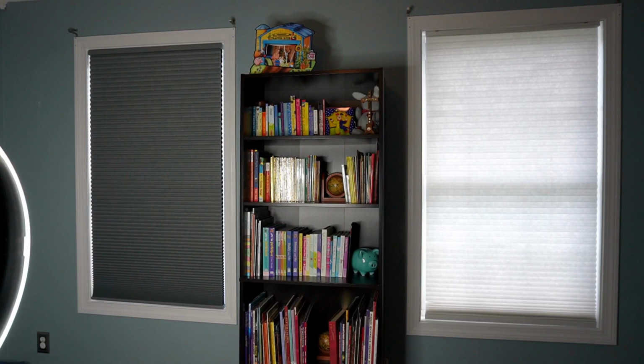Alright, so the one on the left that you guys are seeing is going to be the new shade. Is that Allen and Roth? Allen and Roth. So it's a dark gray from Lowe's. We were originally going to get Home Depot, but they didn't have two of the same size that we needed in pewter. So we went with the dark gray. You guys can see these are blackout shades compared to the white one.